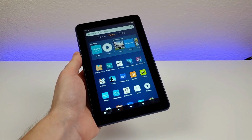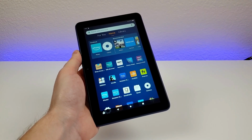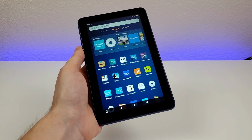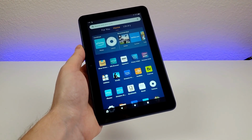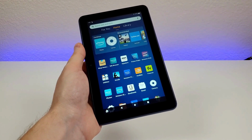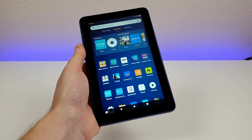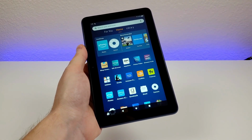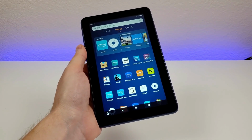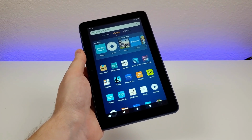Now with this tablet, we have 2 gigabytes of RAM paired up with the MediaTek MT8168A processor. Now overall, that configuration is not very high performing. So this tablet is pretty much only good for web browsing, watching video content, reading articles, ebooks, really any sort of content consumption. But if you want to use this tablet to create content, like doing video editing, or maybe you want to do high performance gaming on this tablet, it's really not a great choice for that purpose.